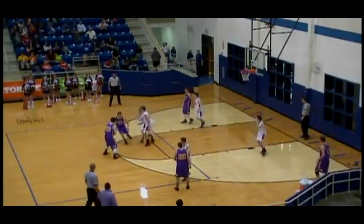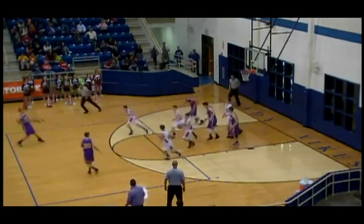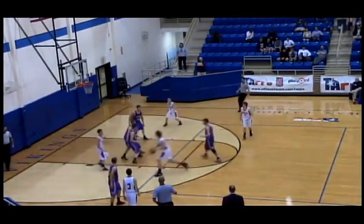Roadrunners look for the high-low. It's not there. They swing it around a couple times. Now they go high-low on the inside, and a wild shot by number 25, Connor Horton, who ends up getting nothing. The Eagles are pushing it back down the floor, swing it a couple times.